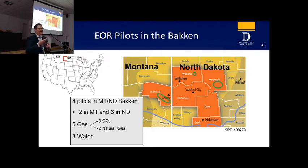And so I'm going to talk again about the Bakken and some field testing there, and then the Eagleford and some field testing there. So in the Bakken, there were 8 different pilots. Pilots just means a field test. Some with water, some with gas, some with surfactants, some CO2, some natural gas. So a large variety of injection types. And I'm just going to talk about one of those pilots today, because I think this one can tell us a lot about some things that are going on.